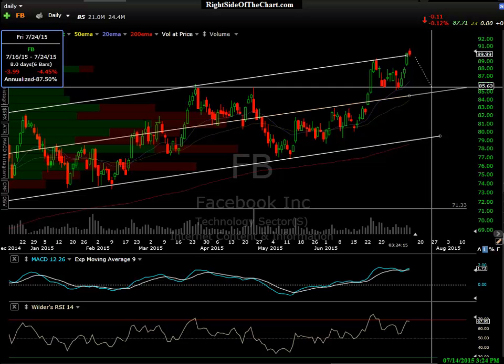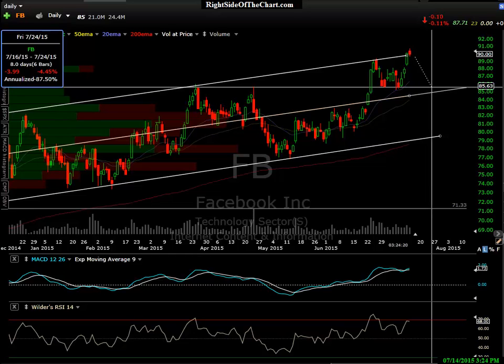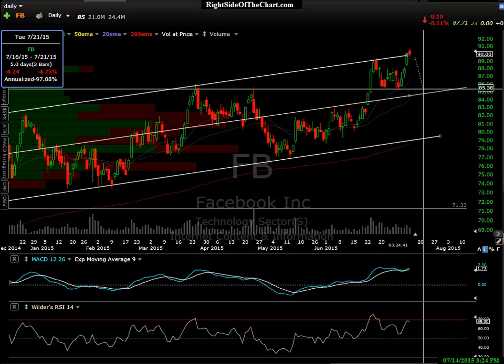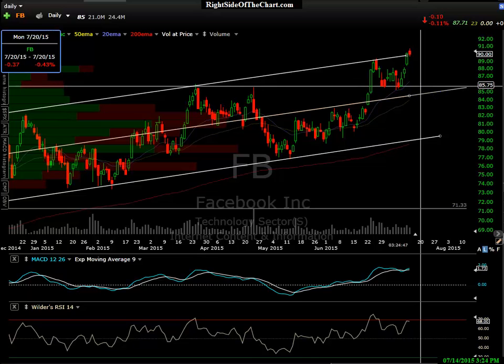Don't hold me to the dates, but if it came down at this rate of descent, that would be around July 24th or so, give or take. And as you can see, if it takes a little longer, that's fine. It could go into early August. But usually the reactions, especially off the upper tags of the trend lines of the channel, are pretty quick. So we could come down there within a few days. And either way, that puts us both right near the midpoint of this channel as well as that horizontal level I'm talking about there.